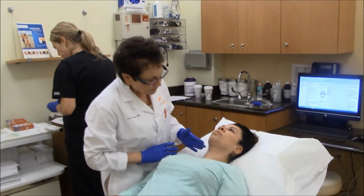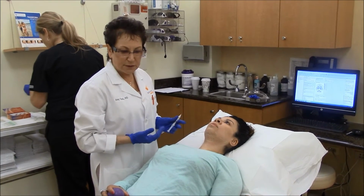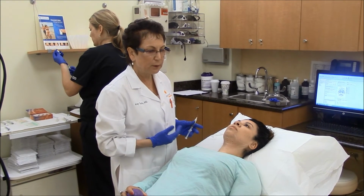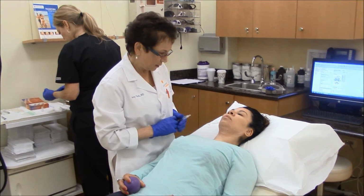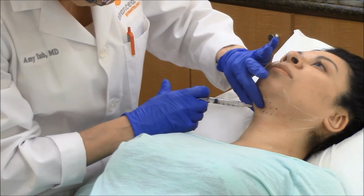Because this is what we call a bile acid, after it starts to work, it does cause discomfort and pain. Now this isn't absolutely required of this procedure, but in order to make it so it's very comfortable for her, I'm going to go ahead and inject a small amount of lidocaine, okay? Sorry.